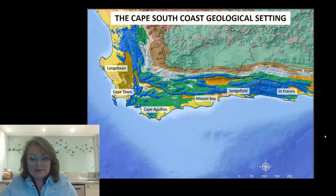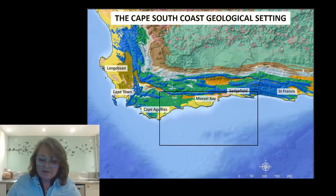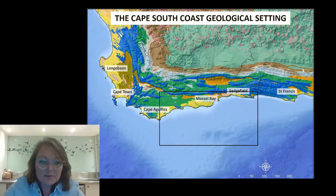Zooming into the Cape South Coast, which will be more of the focus of the presentation tonight, especially within this block over here. I just want to go over some broad features of the Cape South Coast. Of course, we all know the Cape Fold Belt, which extends all the way from the west across to Port Elizabeth. And these mountains rise about 2,500 to 3,000 meters at most.